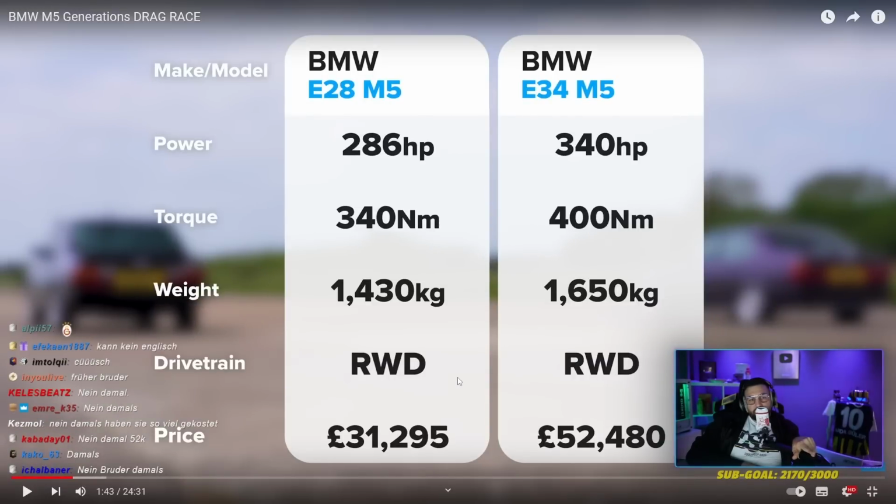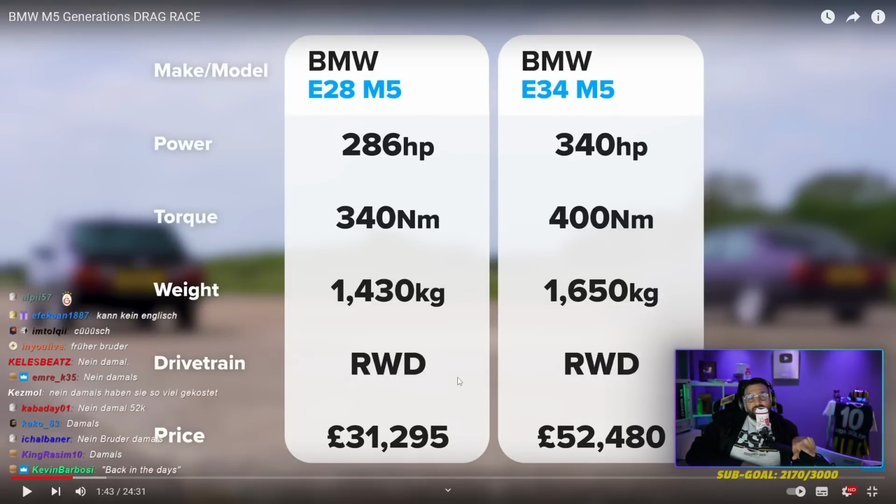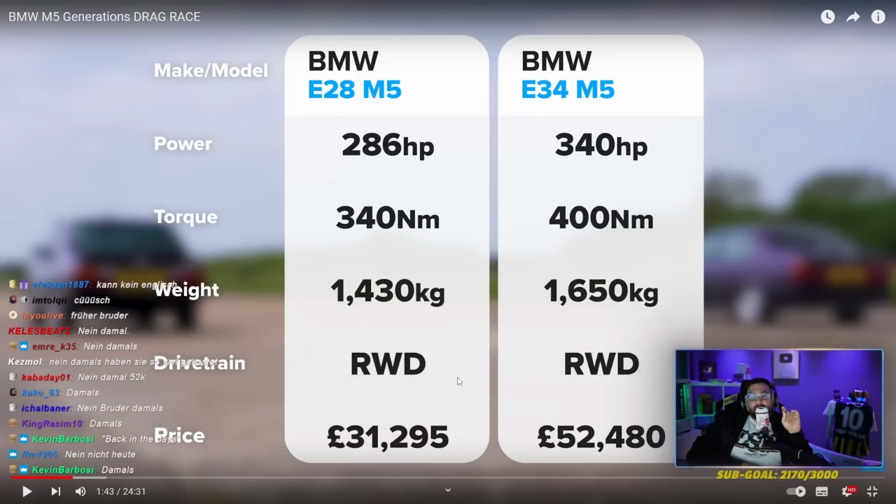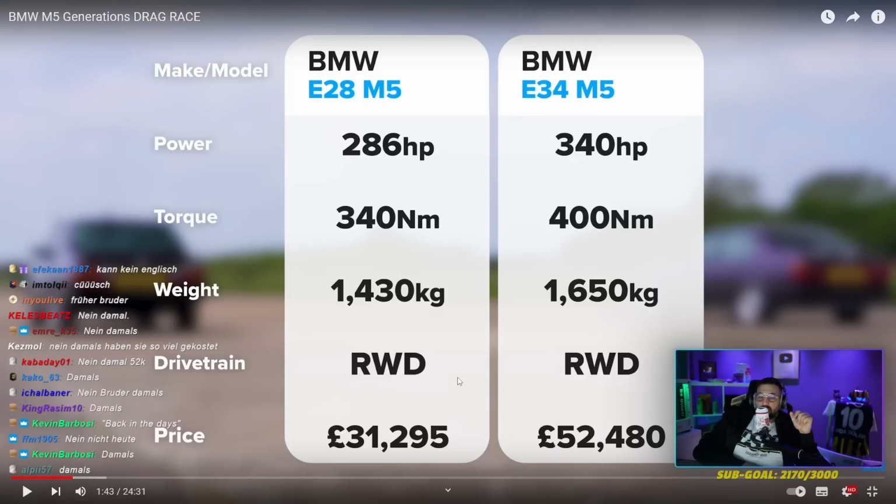Bruder, wie viel Euro sind das? Ach, da, back in the day. Was heißt back in the days? Ach, früher. Ah, okay, der hat damals 31.000 gekostet und der hat damals 52.000 gekostet. Dankeschön, Dankeschön.